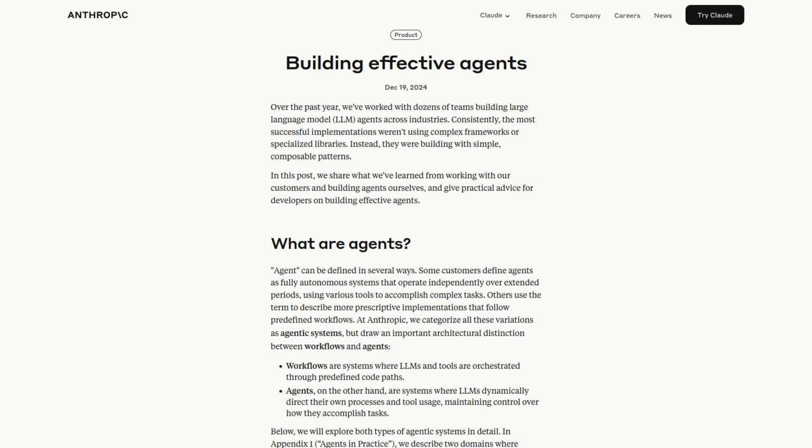Now let's move on to the second use case: coding. Anthropic sees this domain as particularly well-suited for agents. Why is that? Coding offers a well-defined problem space with clear success criteria and objective measures of output quality. This makes it an ideal environment for testing and refining agent capabilities. It's a domain where the results are readily quantifiable, providing clear feedback for the agent to learn and improve.